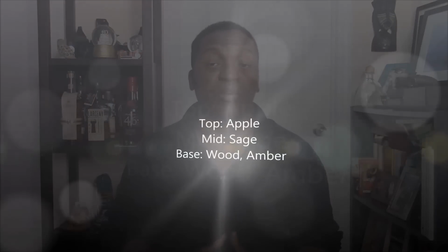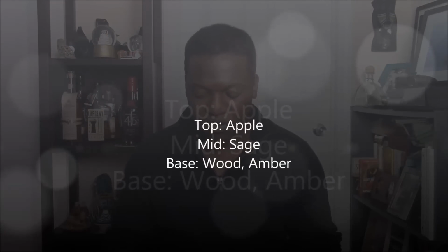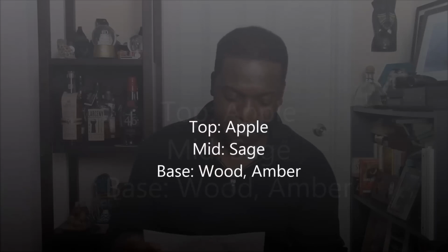All right? So with that, let's go ahead and get right into the notes of this fragrance. The notes of this fragrance consist of, at our top, we have apple. In our mid, we have sage. And for our base, we have wood and amber.